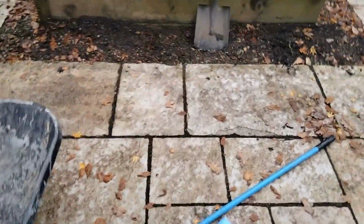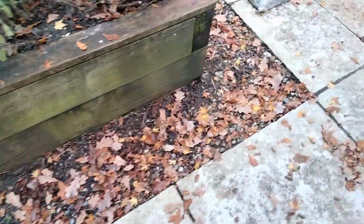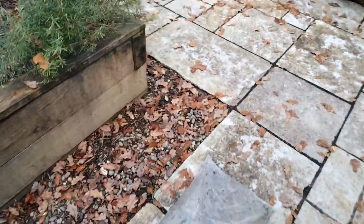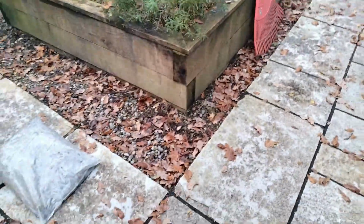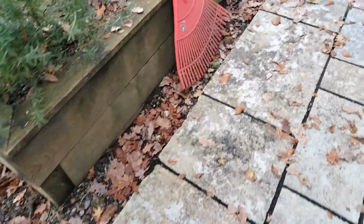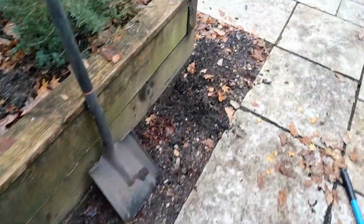Right, so here's the first job today, guys. We will be relaying Scottish pebbles and membrane around this planter that is definitely not square to the patio. But nonetheless, this is the first job, but I'll show you that bit of turfing that me and Leon got on and did yesterday. And here we are, guys.